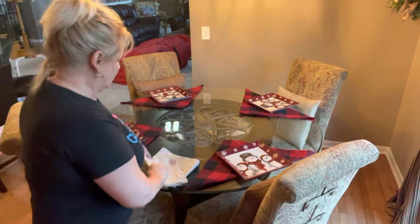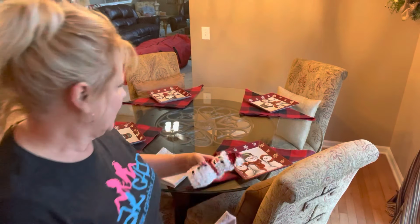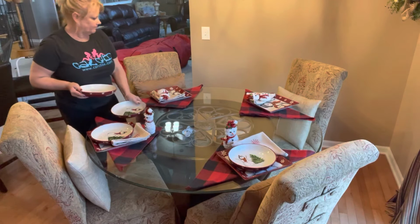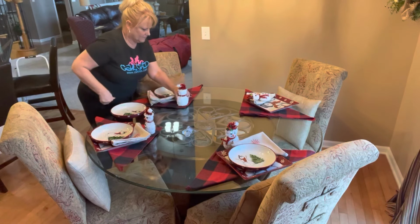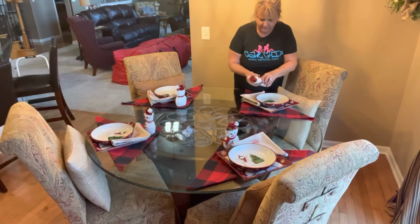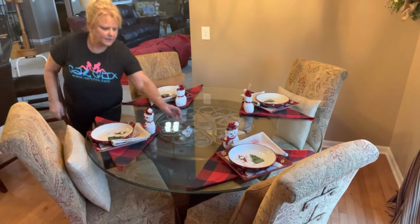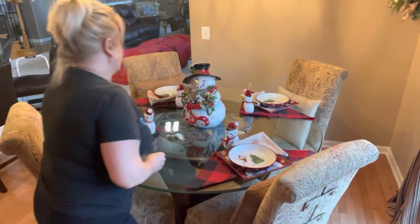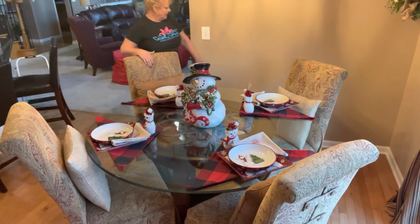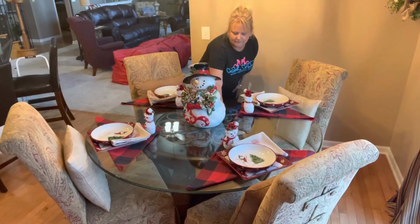These are a really cute snowman. Or these are a really cute snowflake. No, these are actually ornaments from the Dollar Tree, and they carry them this year, but I believe I bought them last year. All right, so now we have our place settings, and I am going to use him. He is absolutely adorable. I bought him at Home Goods, geez, probably 10 years ago.